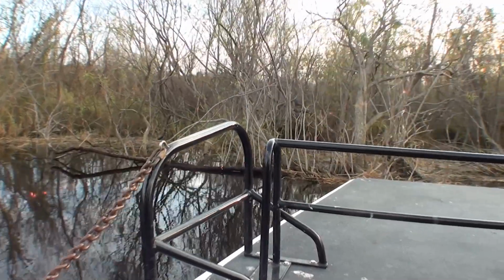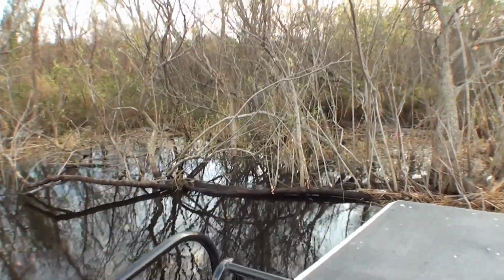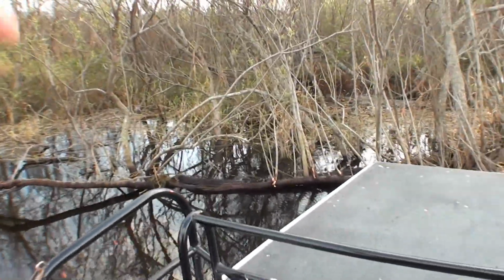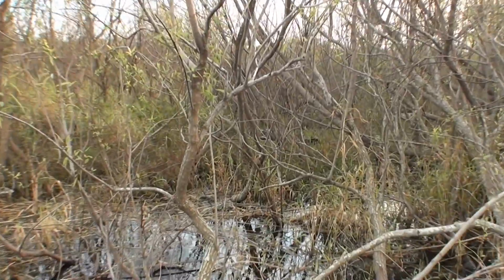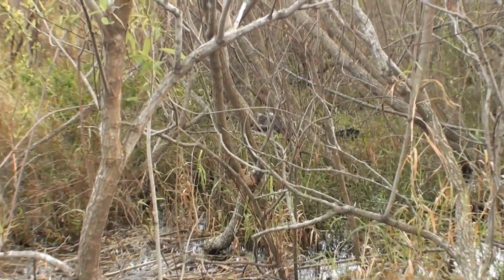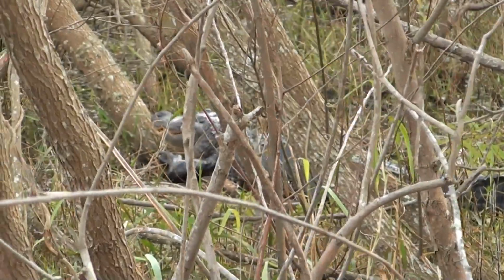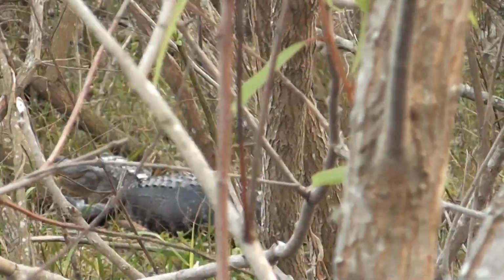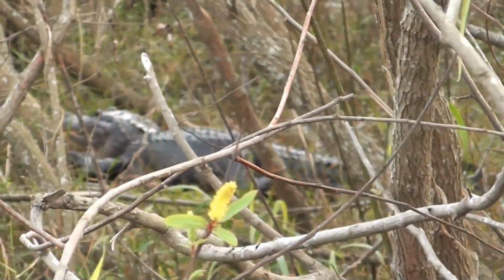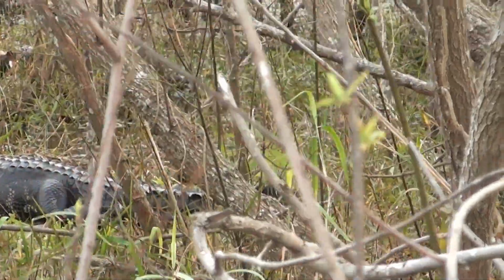Like I said, almost straight out from the front left corner of the boat. Oh yeah. Pretty big, about a 10-footer, I'd say. Oh, yeah. You'll see it in a minute. We're gliding on in here. Y'all see him back there? Yeah. Good job. Just a branch under the boat squeaking.